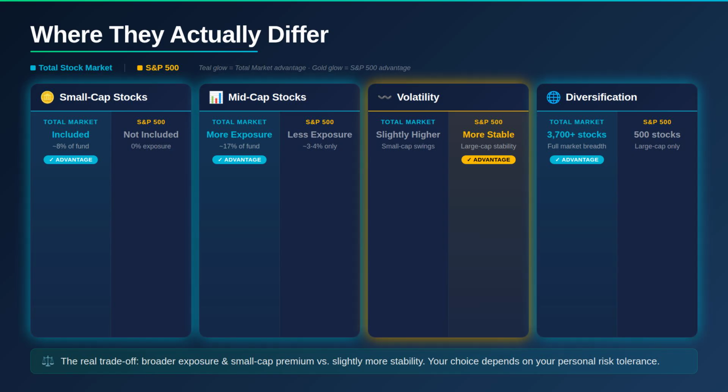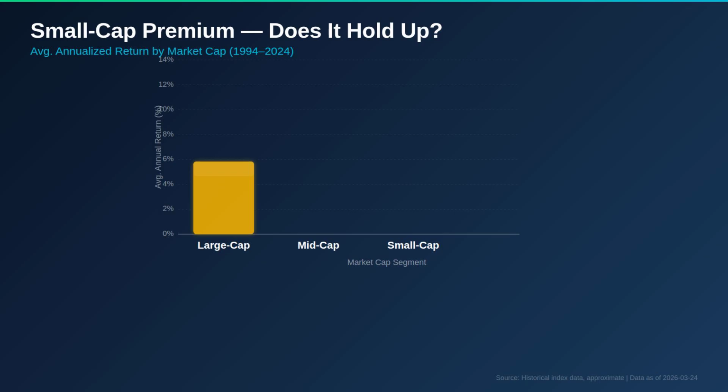Marcus realized this was actually a question about his personal risk tolerance. Was he comfortable with a bit more turbulence in exchange for slightly broader exposure? That's the real trade-off here.